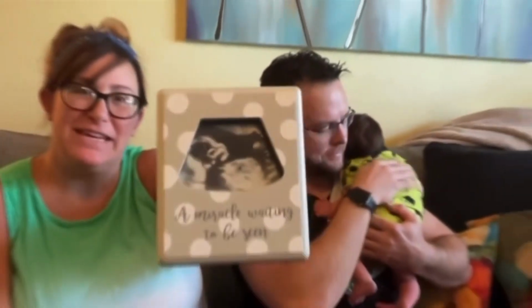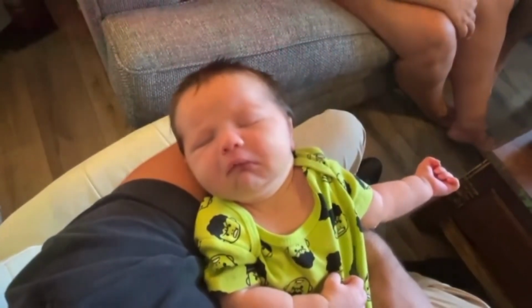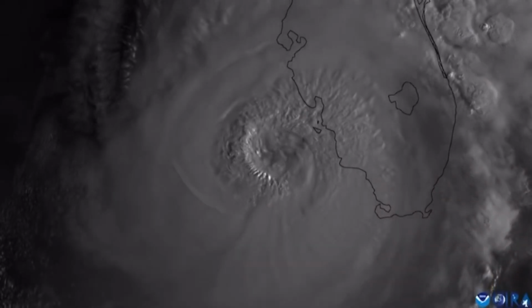It says, a miracle waiting to be seen. This is George Bentley Marr. We like to call him Hurricane George. It turned out in the ultrasound Tuesday morning he was 10.6 pounds, and the doctor said we're definitely going C-section, and he had scheduled it for Friday. So we were like, fine, we went home.